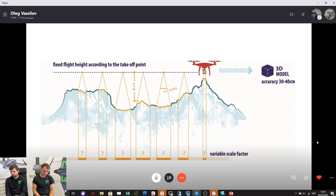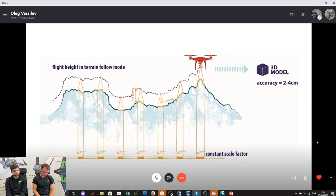Normally, in most cases, people fly at a fixed height above the control point, above the takeoff point, and it produces a variable scale factor, especially when the terrain has a complicated topography. With this slide, I would like to explain why the ability to fly at a fixed height above the terrain is very crucial. The available online digital elevation models for this part of the world are not acceptable, as the resolution is too low, and in a complicated terrain it could cause a crash of a drone.